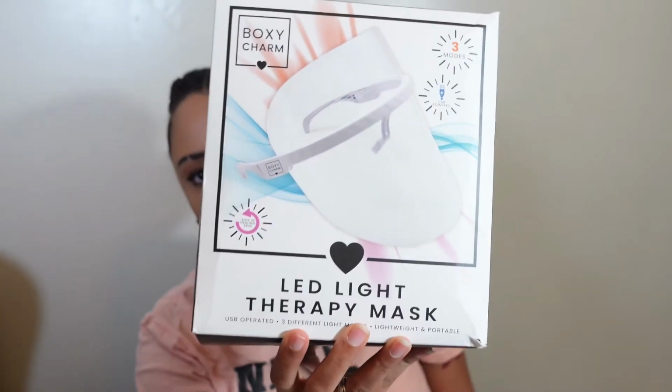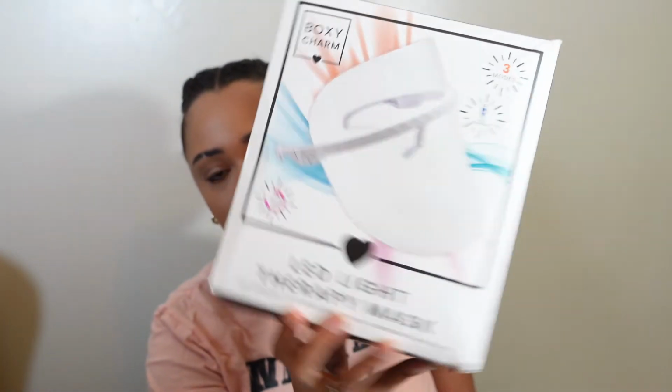The next thing I got, this is actually a BoxyCharm brand, but I just wanted to get one. You know, the LED mask lights that everybody be using to get the skincare together or whatever. I don't want to open this, but I'm going to open it for y'all. So this is what it looks like. It's still in the case, and it has the charging piece too.